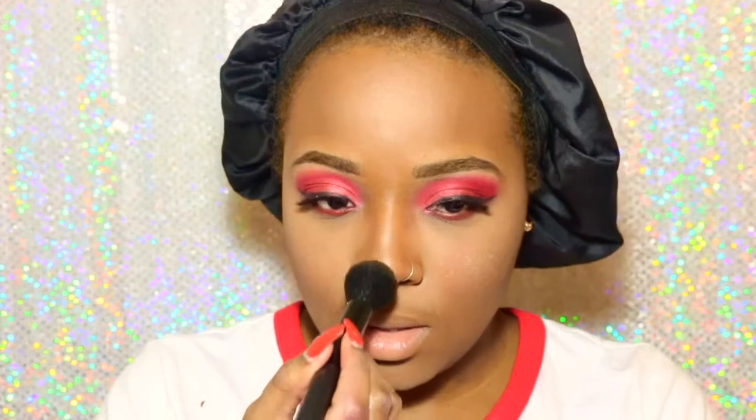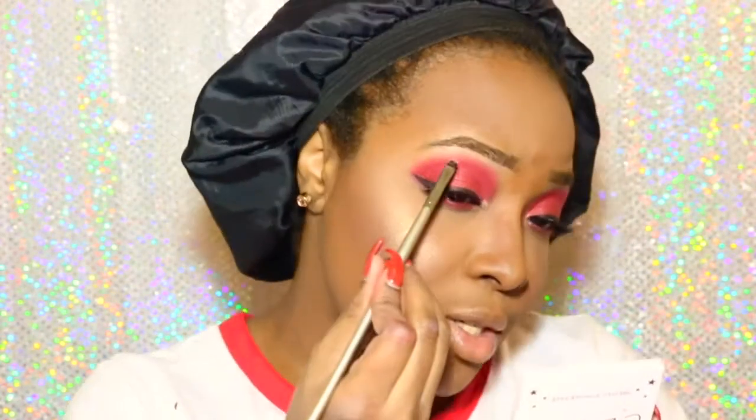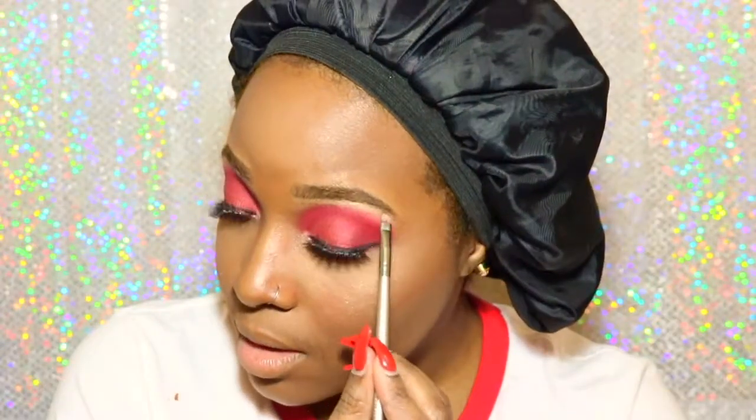Now I'm going to highlight my nose, and I like to do just a little bit on the tip of my nose, and then right on the bridge of it. I like to use my finger for this. Now I'm gonna take another BH Cosmetics brush, and I'm just gonna put this in my inner corners. Man, Hustler Baby sure knows how to shine, honey. Look at that. Wow. And then I'm also going to use the same brush to put it along my lower brow line. Yes, get that brow glowing.